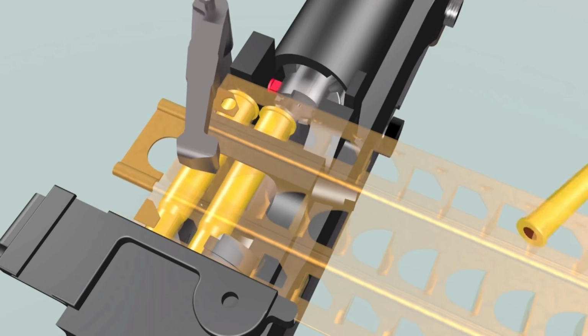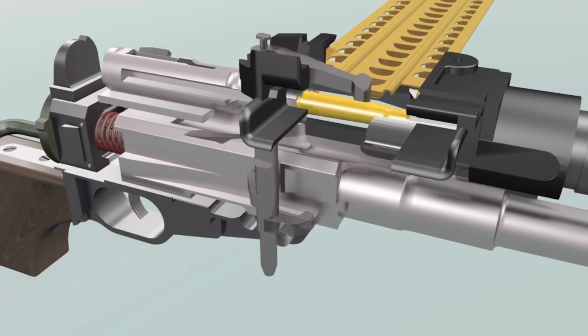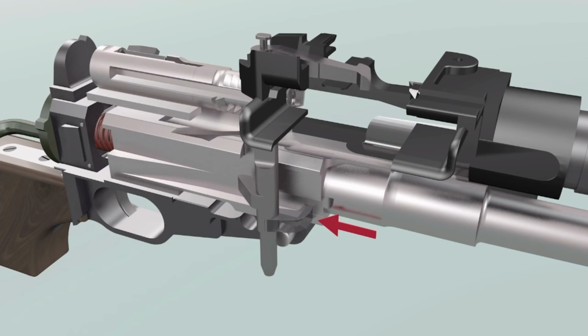Once empty, the strip is flung clear, and the feed piece falls lower, locking the piston assembly to the rear. This leaves the gun ready to load another strip.